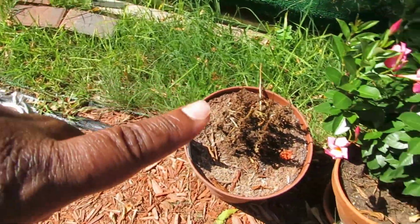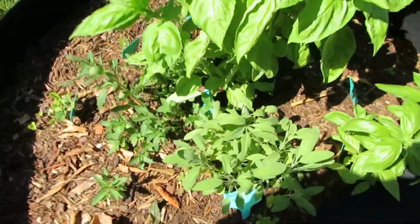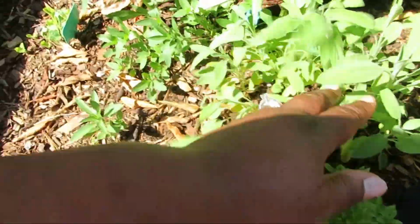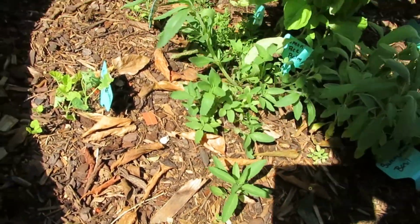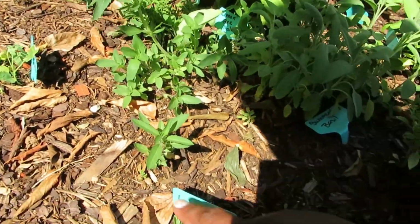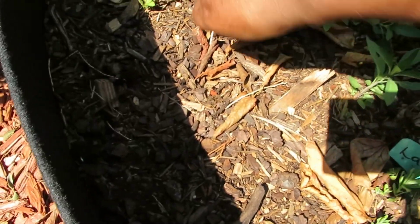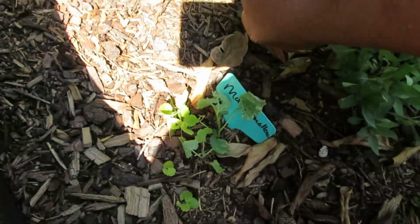This thing here is doing very well. It does well in drought, but my dahlias have been dead, and my herbs are doing a magnificent job. The summer basil, the sage, the lemon balm. Smells so good. The lavender here, it's doing so well. Marshmallow is struggling a little bit. So is this lemon balm.